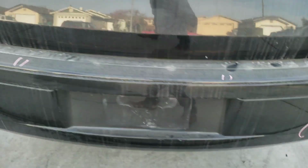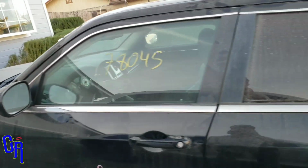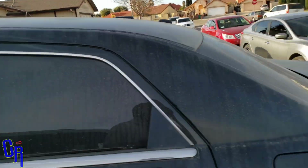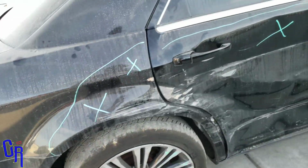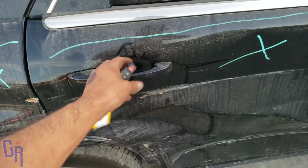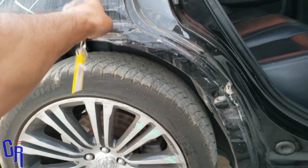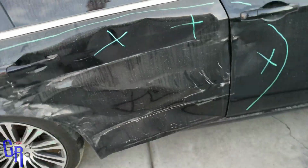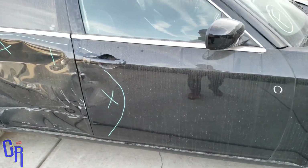Got a little damage down there. This has got a couple little scratches. Another little scratch right there. That's about it on this side. It does have a sunroof, but this is where it gets pretty bad. There it is. This rear quarter panel, which I will have to push out and bondo it. And it's the whole back door and maybe even the front door.